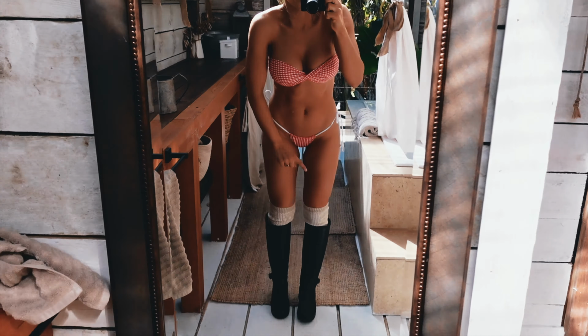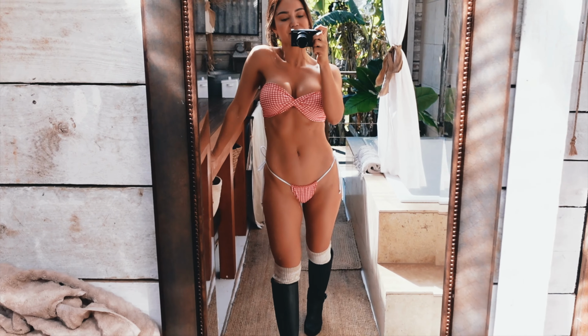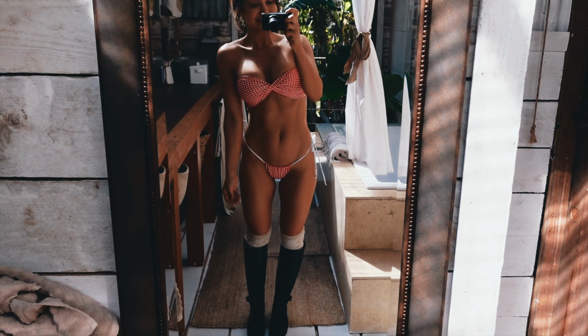So Slinky has always been sort of, I guess, like neutral, like white in tone and stuff like that, but we're bringing out a few colors and this really cute bikini is one of them. What do you guys think?